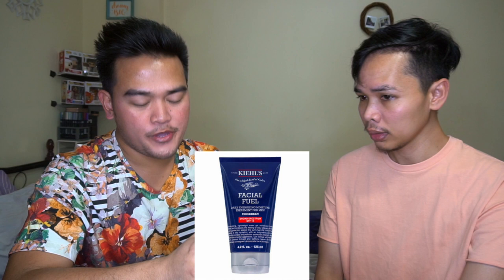There's one thing I've learned from our consultation in KIEHL's. When you use one product, you have to use the other product, otherwise it's not balanced. Like, if you use cleanser, you have to use toner, because it removes the oil from your face. If you put cream and serum, it will remove some skin. So you have to have moisturizer and sunscreen. So let's proceed with our unboxing.